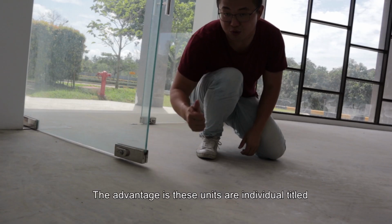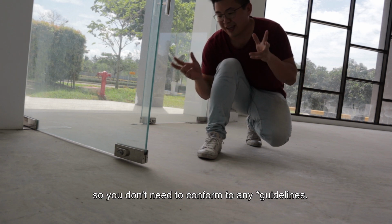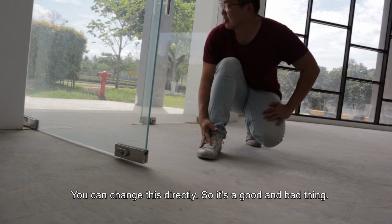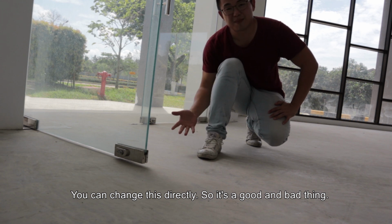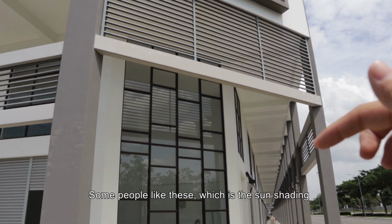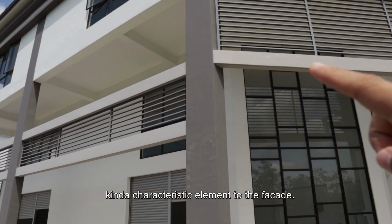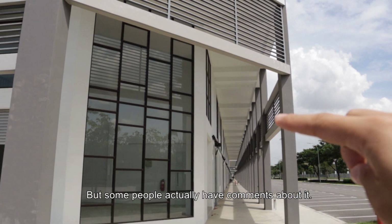So the advantage is these units are actually individual titles, so you don't need to conform to any, you can change these directly. So it's a good and a bad thing lah. However, in accordance to the theme, some people like this, which is the sun shading, kind of a characteristic element to the facade, but some people actually have comments about it.